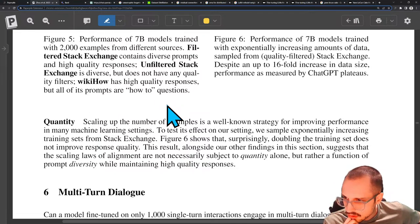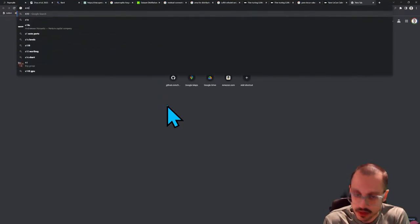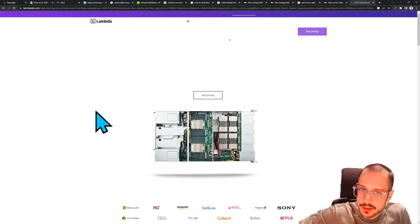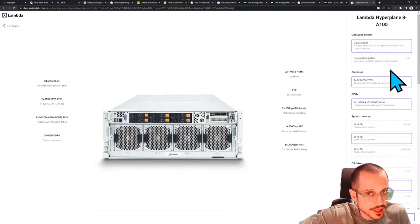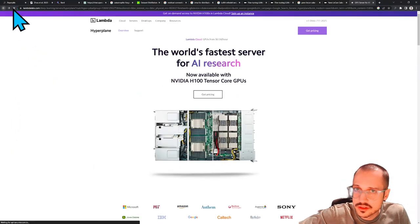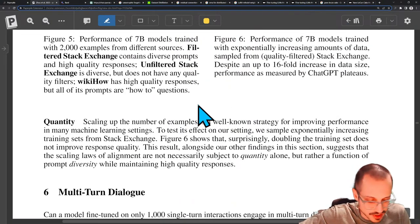So you can rent A100s in the cloud. What is the cost of an A100? I think we've looked at it before. So let's look here, Lambda Labs A100 pricing. So an 8 A100 is going to cost you roughly 100 grand, but you can rent these. I don't know. I think for $10,000 you could probably fine-tune your own version. That's just a complete guess.